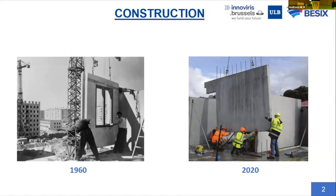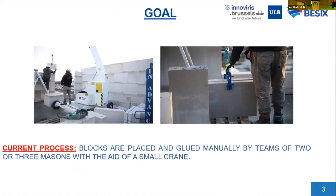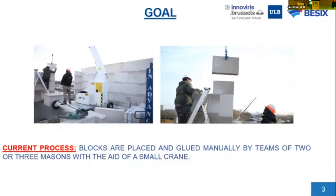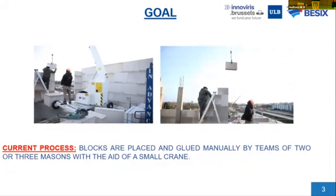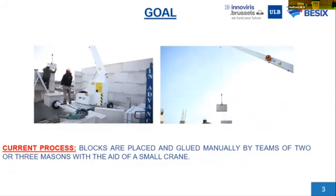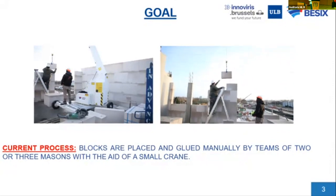My project focused on construction activity, and in particular, the goal is to try to apply robotization to the bricklaying activity, one of the most famous and important activities on a construction site. Currently, this activity is performed by a team of 2 masons. One mason controls the crane in order to move the block to the final position. And then a second mason on the stairs manually finishes the positioning.